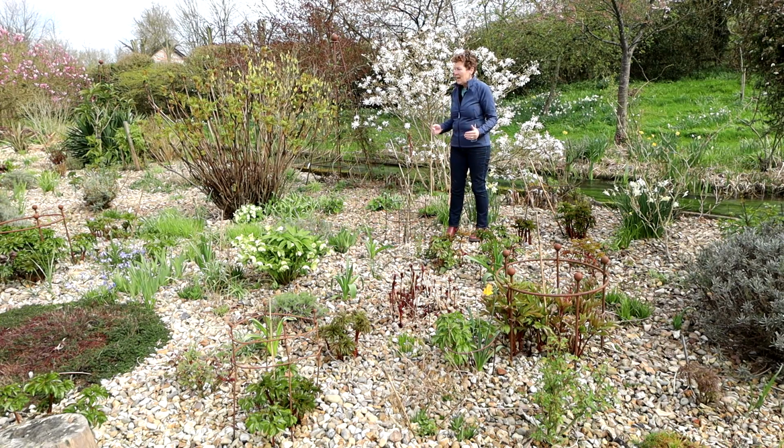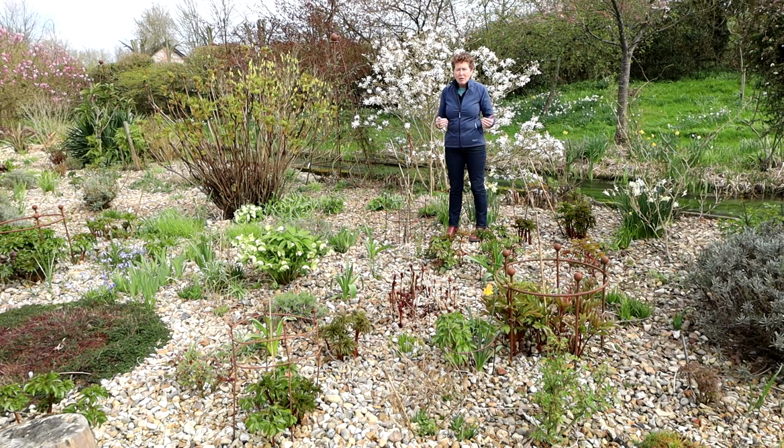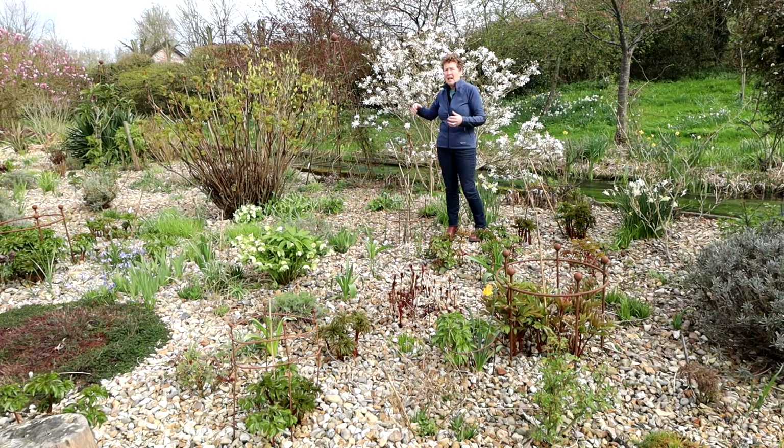I just love this. And there are irises which are going to be coming through. So there are bearded irises in here. There are fritillarias to come through. Different muscari coming out now. So gradually as the season goes through, it goes from blues and yellows into pinks and reds, and then it will change again. Just a really clever bit of planting.